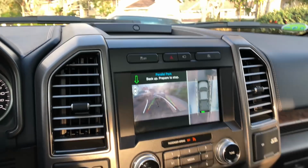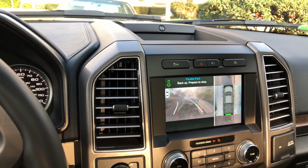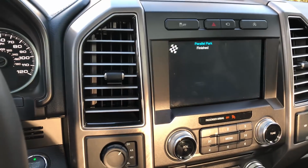That's pretty awesome. So then I have to hit the brake myself when we get close enough to this vehicle. So it's straightening out. It's finished. Just parked itself. That's pretty awesome.